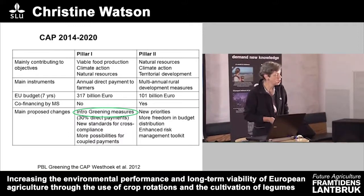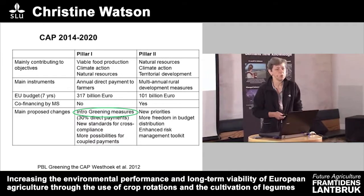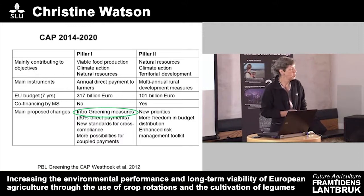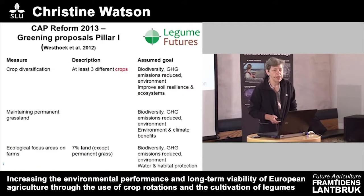So what are the proposed changes? Well, we're looking at 30% of the funding for Pillar 1 being spent on what are called greening measures. We'll get to that in a minute. There are also new standards for cross-compliance, and cross-compliance is about adhering to various statutory policies, things like good agriculture and environmental condition, and things like animal welfare.